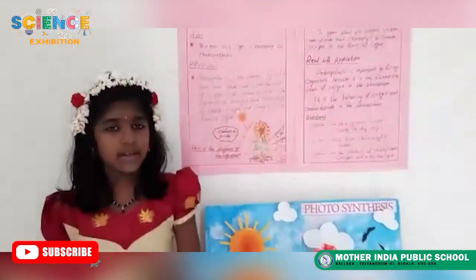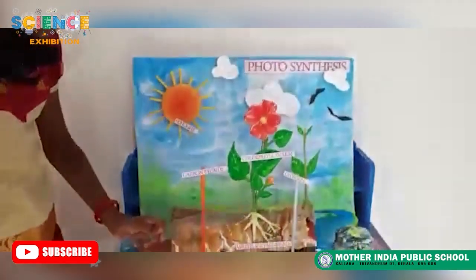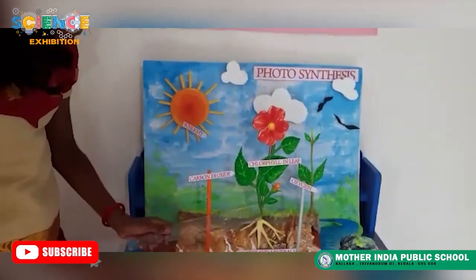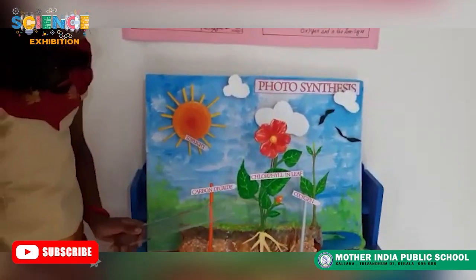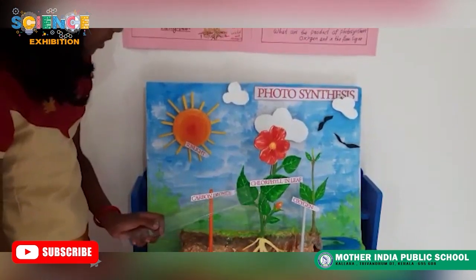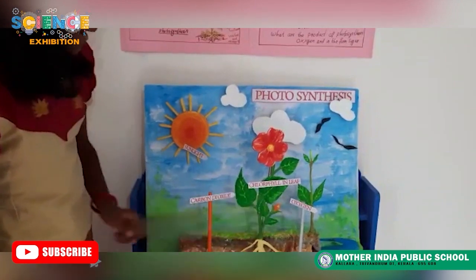Next, I am presenting the model of photosynthesis. Roots absorb water and minerals from the soil and send them to the leaves through the stem. Leaves absorb carbon dioxide, sunlight, chlorophyll. Then they make food. When food is prepared, it is taken by the veins and stem to all parts of the plant. Oxygen is given out through stomata.